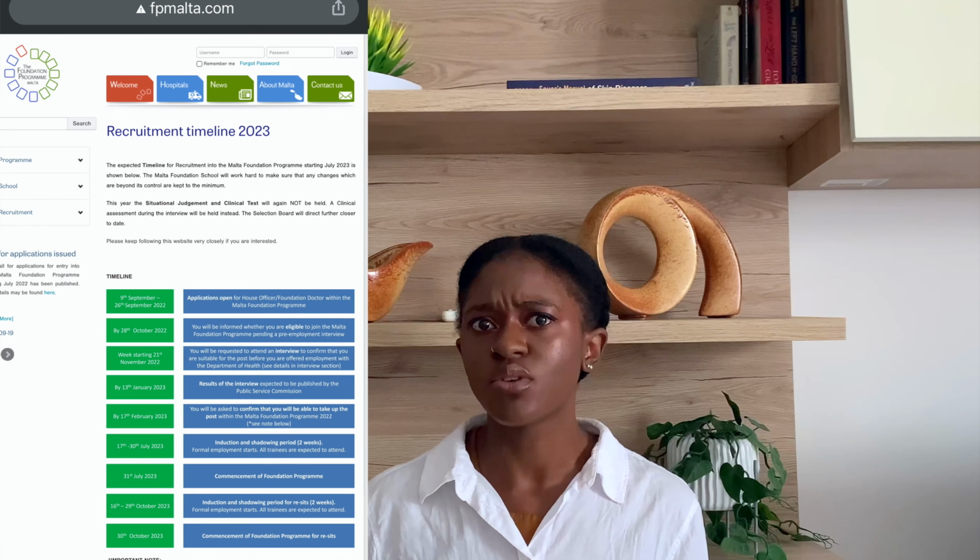So you go there, there's a timeline. I'll put a picture of the timeline for this year and next year so that you see what it looks like. Timeline for everything, for application and everything. So you follow it religiously. There's an FAQ on this website. Everything you need about this foundation program is on this website. So enable yourself to go, and every information that you need is provided there.